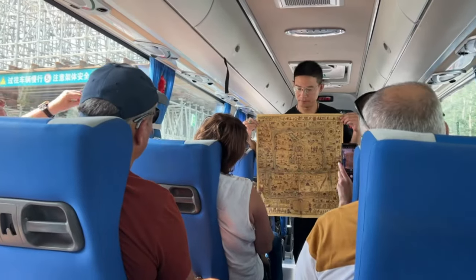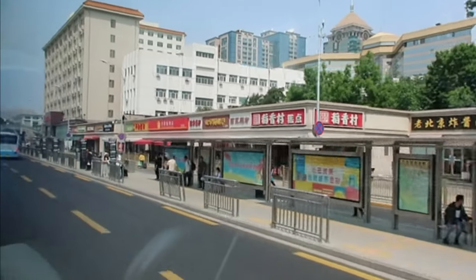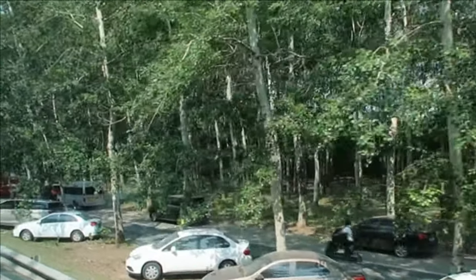So this is Robin. He's our guide for our time in Beijing. We're here for 2 days. He's giving us a lowdown on some Chinese information and history as we make our way to the first pit stop.